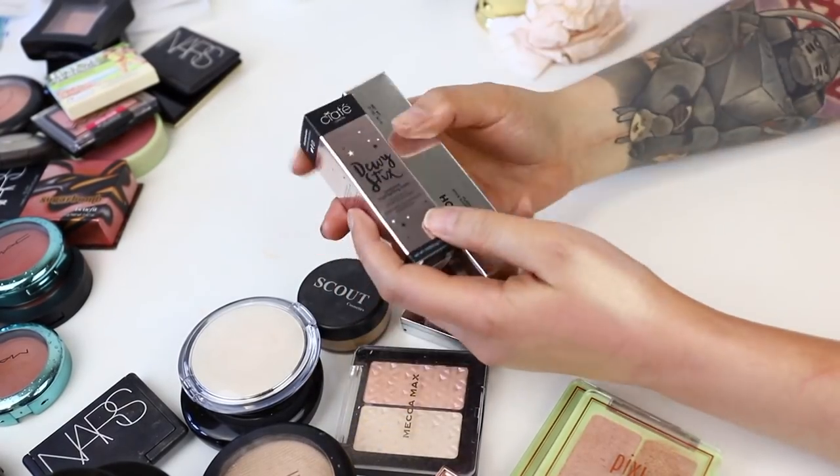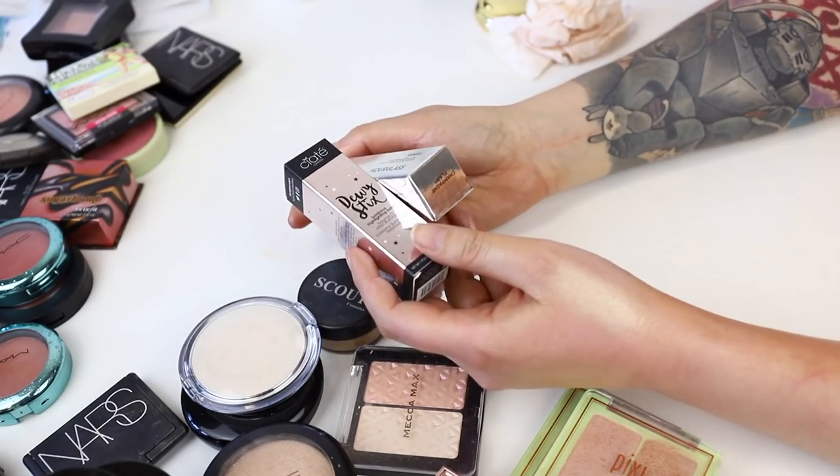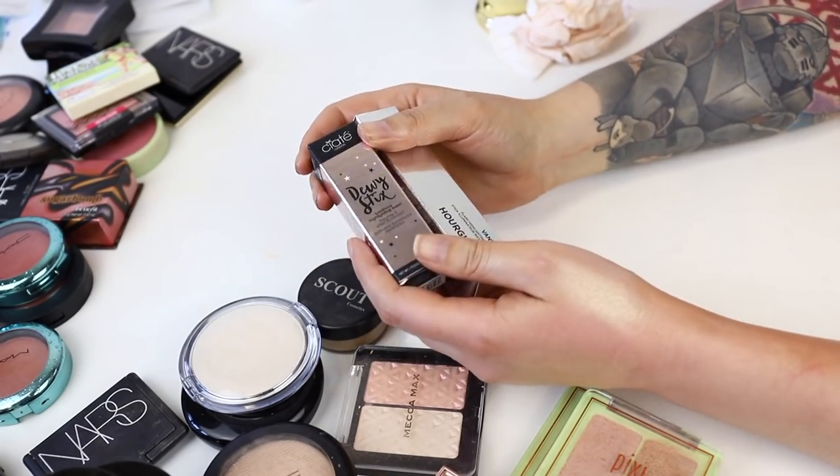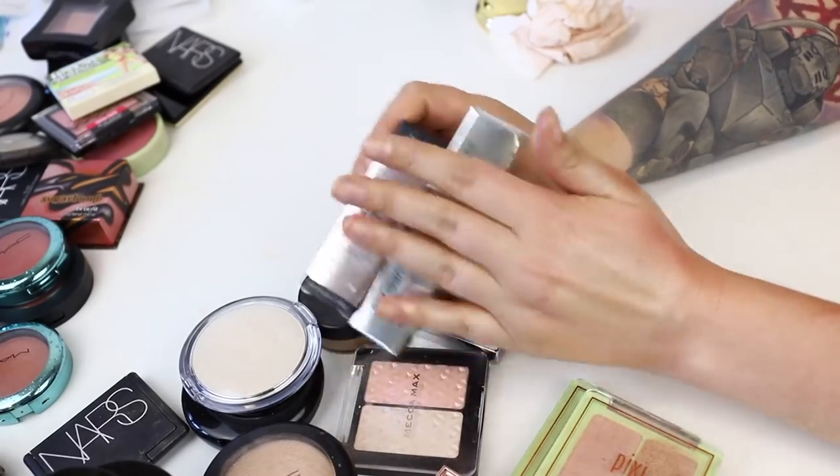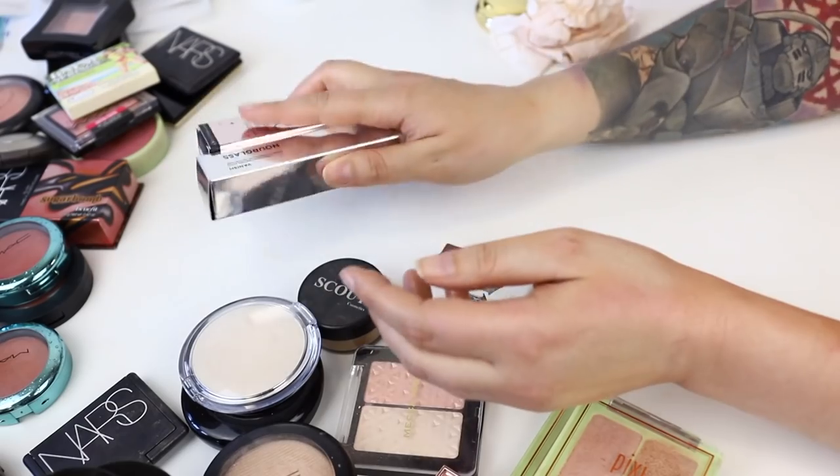All right, I've got 2 stick products. We've got an Hourglass Vanish stick in Champagne Flash, and we have a Dewy stick. I've barely used these. They've been in my drawer, so I want to pull these out in winter and give them a go, so I'll keep them.